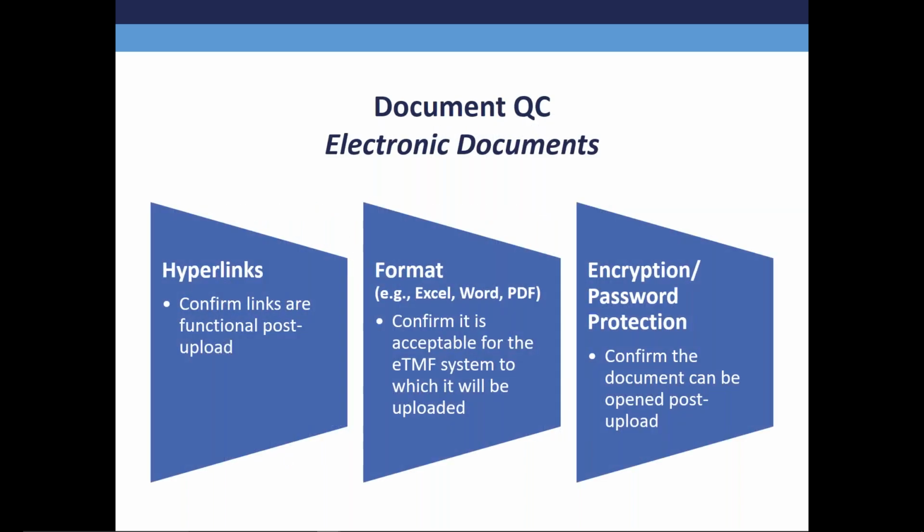So there are a few additional considerations for electronic documents if you're uploading those directly into an eTMF. The first one is to consider if your document has hyperlinks. We actually recommend trying to avoid this if at all possible, just because there's a chance that those hyperlinks, even if they're functional at the time of upload, in 1 year, 2 years, 5 years down the road, may no longer be functional, and that could pose an issue. But if you do have documents that have hyperlinks and you do retain those within your TMF, just make sure that they're all functional post-upload.